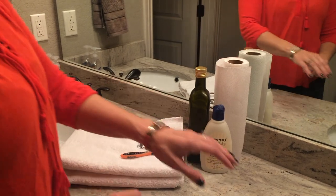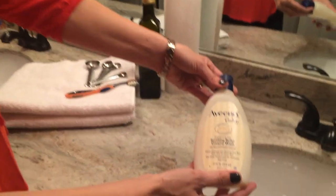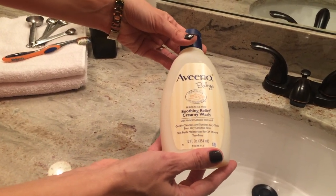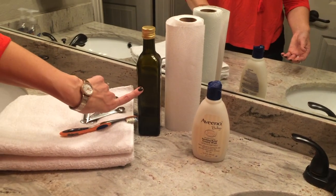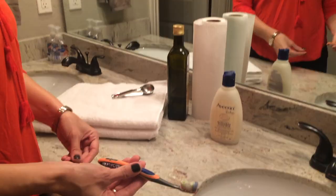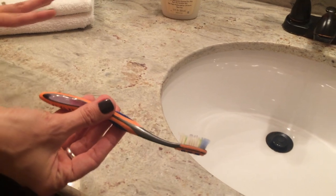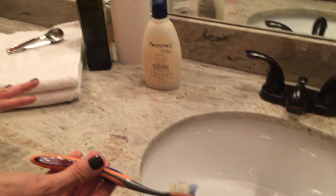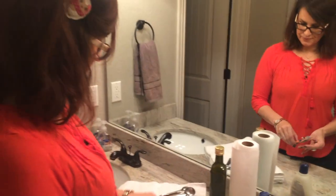To actually give her her bath, we will put in an oatmeal soap or some other kind of natural, gentle baby soap, and a tablespoon of olive oil to keep their skin from drying out in the bath. And you're going to need a soft bristled toothbrush, and that's to just gently brush their quills or their feet, any part of them that has extra little stains.